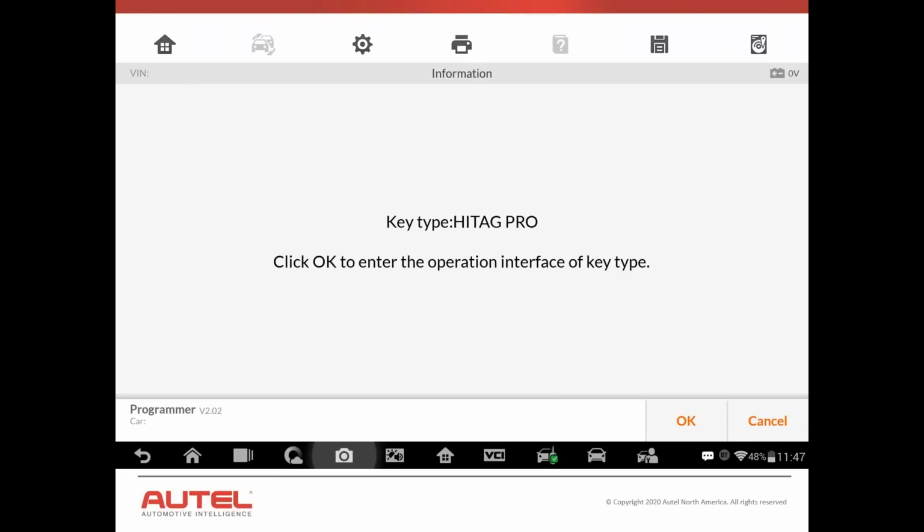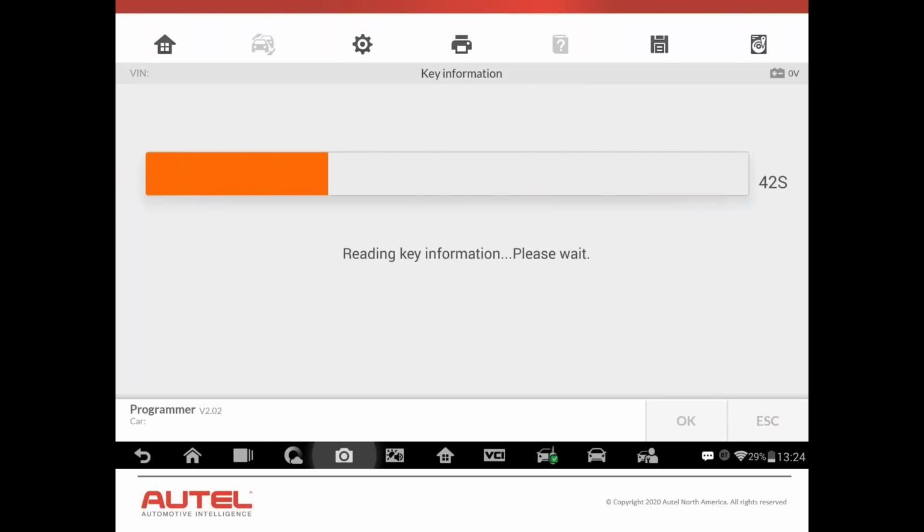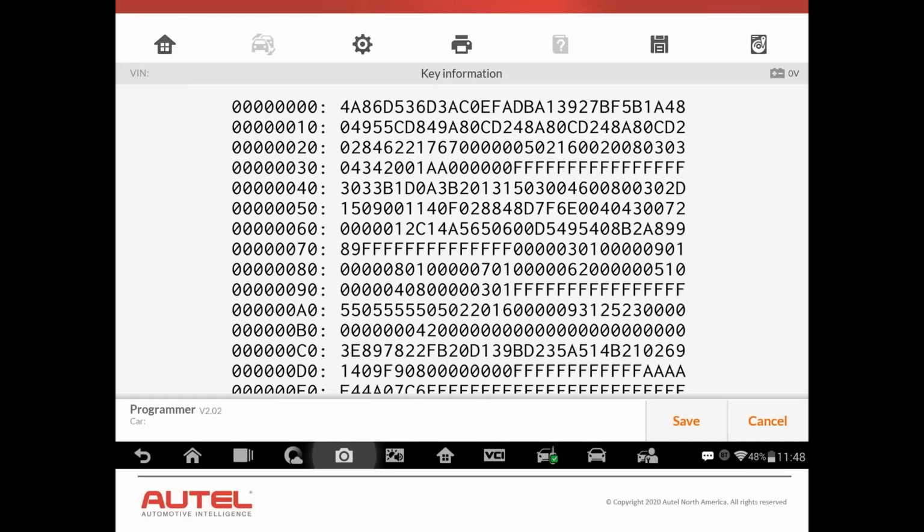So this gives us the ability to then check to see if that key has information in it or if it has been programmed. We can select OK, and then we can go to read key information. Whenever we read key information, this is going to take the information directly out of that key, and it's going to give us the binary code out of that key. And whenever we get this binary information out of the key, it's going to be absolutely overwhelming. If we get a whole bunch of F's and zeros, we know that that key has never been programmed, that there's no information in it.